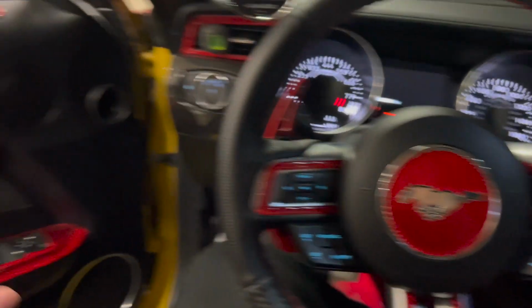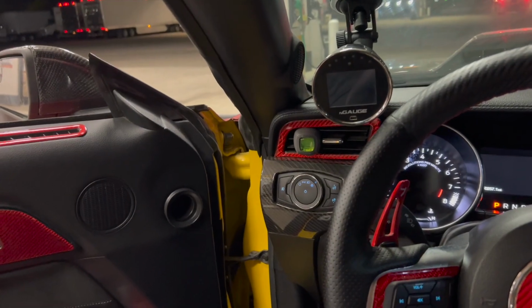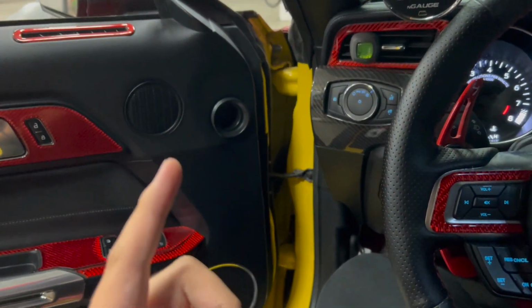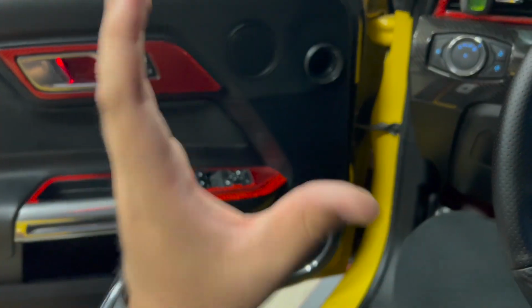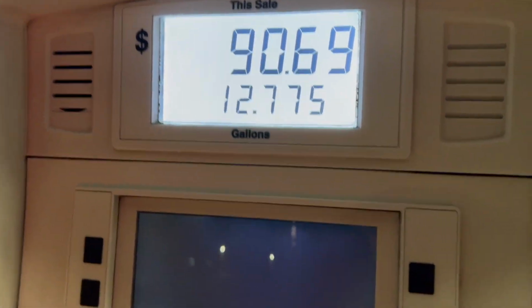Now, keeping in mind, both the Shelby and the Cobra have been on E85 for quite some time. I will say they've been on E85 before the gas pretty much skyrocketed. So this is going to be my first time pumping 91 to a full tank in a very long time. So I am ready to be shooketh. Yeah, that kind of sucks. I'm not even gonna lie.